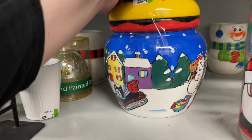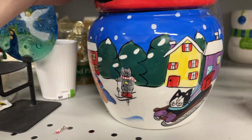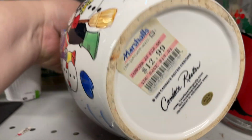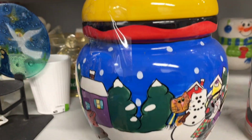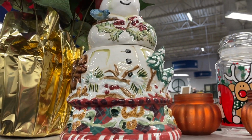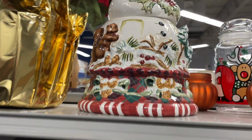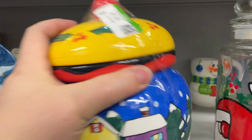Underneath where she was sitting, I saw this canister. This could be a cookie jar, or it could be a treat jar. And it's so cute, very colorful. I have bought this Candace Ryder stuff before. This is from her Catzilla series. And it's just great. Now, I did peek up here because I saw this guy too, who was really cool. But he also had a broken bird right there. Look at that squirrel. Oh, I wish he was in good shape. But yes, this piece came with me.